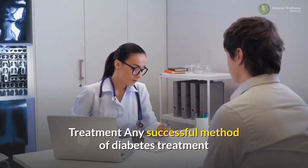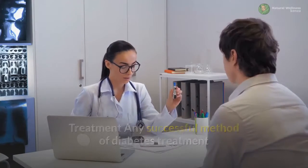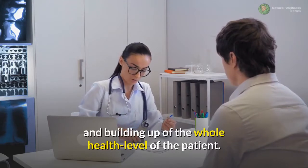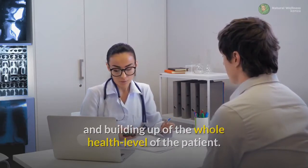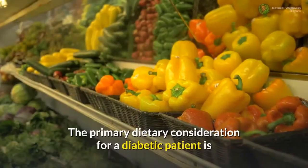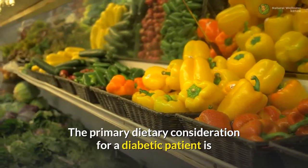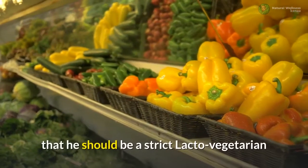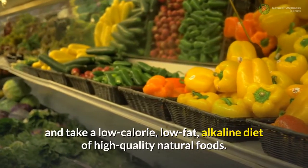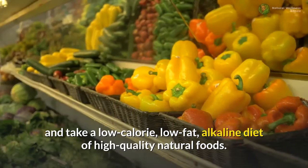Treatment. Any successful method of diabetes treatment should aim at the removal of the actual cause of the disease and building up of the whole health level of the patient. Diet plays a vital role in such treatment. The primary dietary consideration for a diabetic patient is that he should be a strict lacto-vegetarian and take a low-calorie, low-fat, alkaline diet of high-quality natural foods.